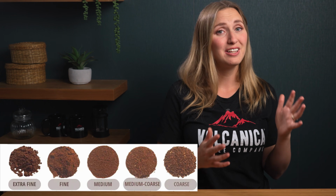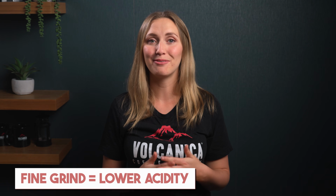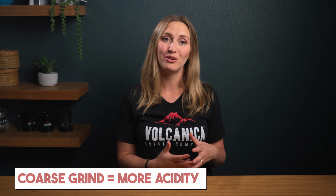Here are a few tips you can use to dial down the acidity. First, experiment with the grind size. A finer grind speeds up extraction, which can reduce acidity and balance the flavours. This is because a finer grind allows more compounds, including the bitter compounds, to be extracted, balancing out the sharpness from the acids, whereas a coarser grind tends to result in more acidity because it extracts more slowly, often leaving the acidic compounds more prominent, especially in shorter brew times.